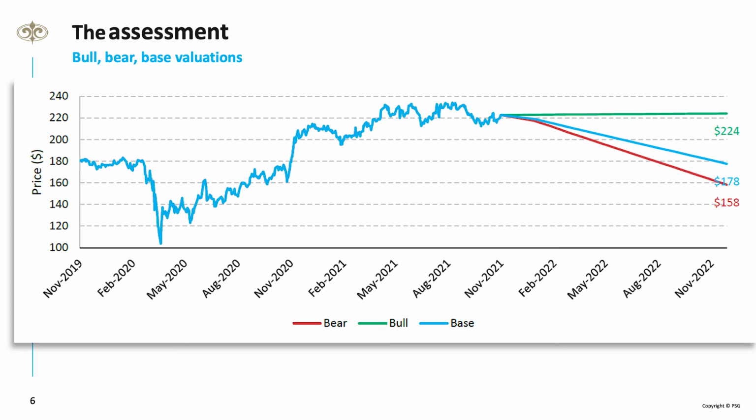And then lastly, the bull case, which is the green line, we assume that each segment's multiple is equal to the multiple that Honeywell trades at. So that's at a 21% premium to its historic average on this multiple. And in this scenario, taking consensus forecasts into account, the best upside is flat. So this is what I mean when I said the return profile is negatively skewed. You've got a lot more downside risk than upside potential.